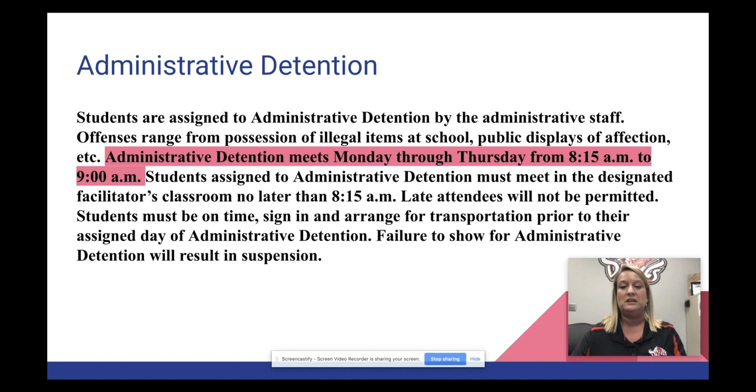Administrative detention meets Monday through Thursday from 8:15 a.m. to 9 o'clock a.m. Students assigned to administrative detention must meet in the designated facilitator's classroom no later than 8:15 a.m. Please note, late attendees will not be permitted, and students must be on time, sign in, and arrange for transportation prior to their assigned day of administrative detention.